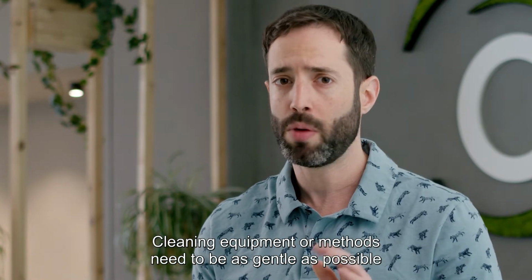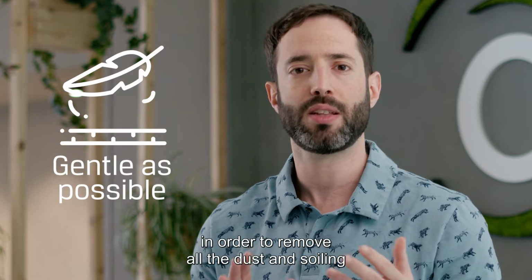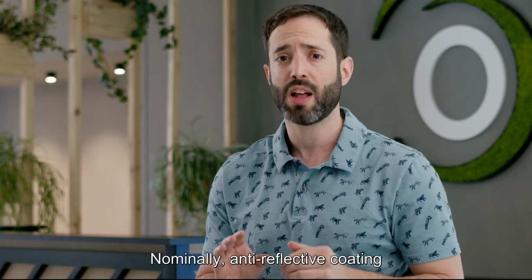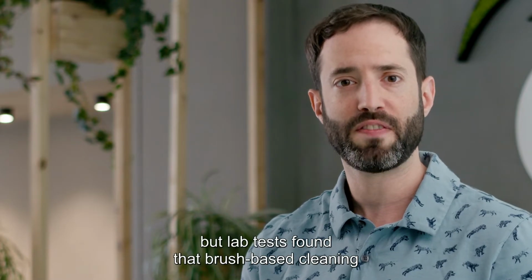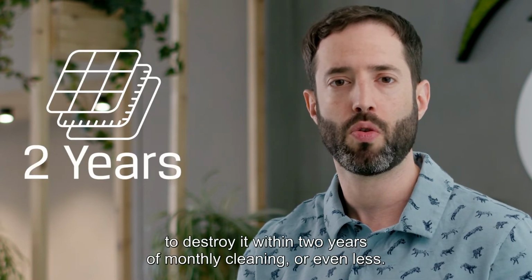Cleaning equipment or methods need to be as gentle as possible in order to remove all the dust and soiling without damaging the superstrate coating. Nominally, anti-reflective coating might have up to 15 years of operation, but lab tests found that brush-based cleaning destroys it within 2 years of monthly cleaning or even less.